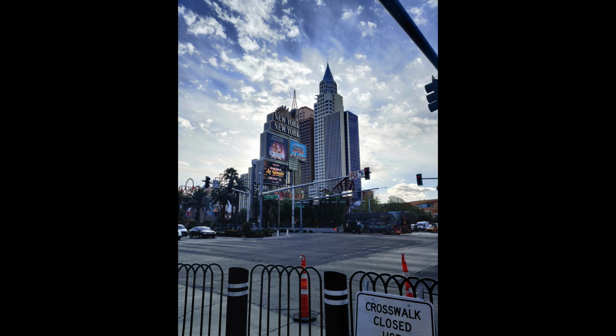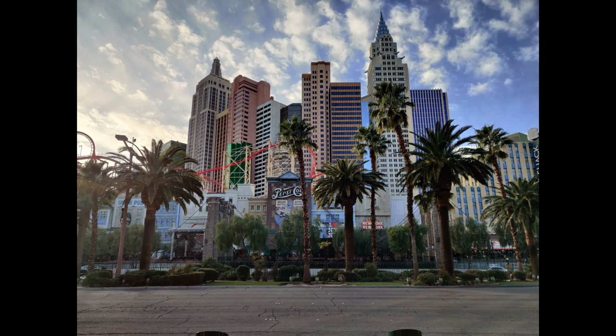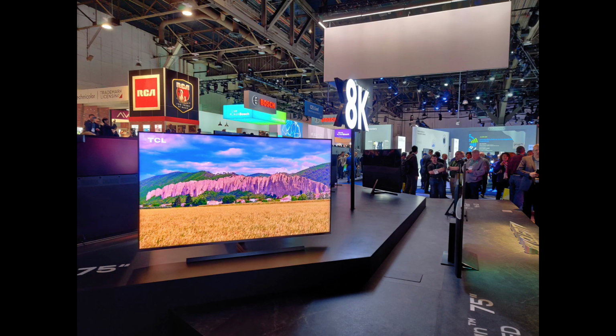I think OnePlus has been pushing software updates to improve some of the buggy software things that were going on, because I remember it was kind of slow taking photos when I first got it. Sometimes it would be a little glitchy, and sometimes the color would be off, but it seems like they definitely fixed it, as you can see in these photos. I was really pleased with how these photos came out.